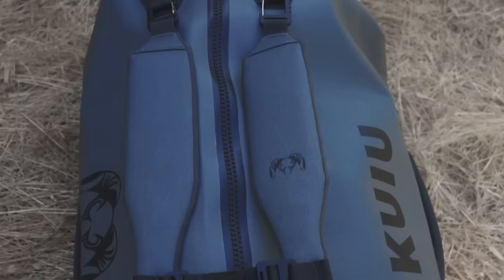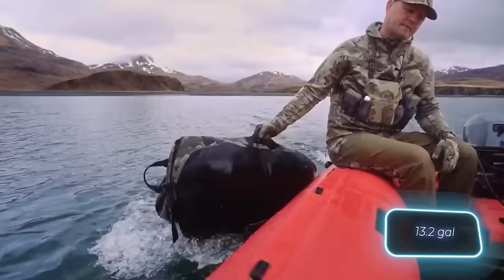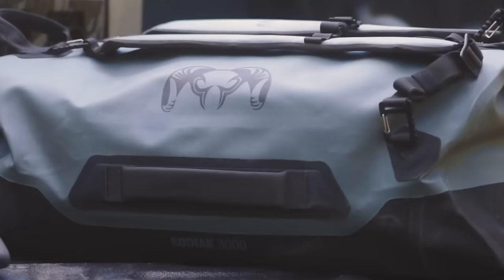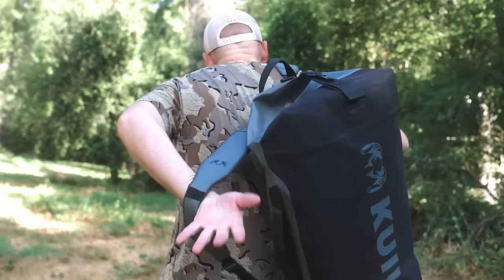Weighing around 1.3 kilograms and boasting a capacity of 50 liters, it's reinforced at the bottom for durability. Wear it as a backpack to ease strain on your arms, knowing that even in extremely wet conditions, your belongings will stay dry.